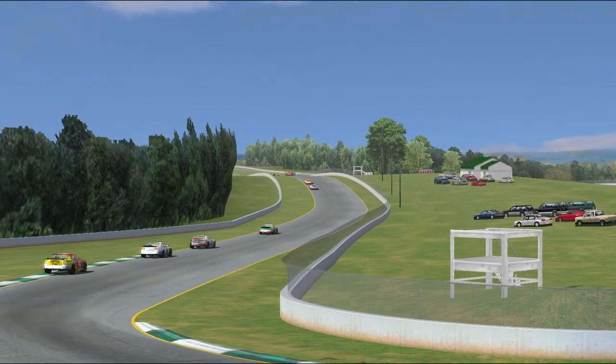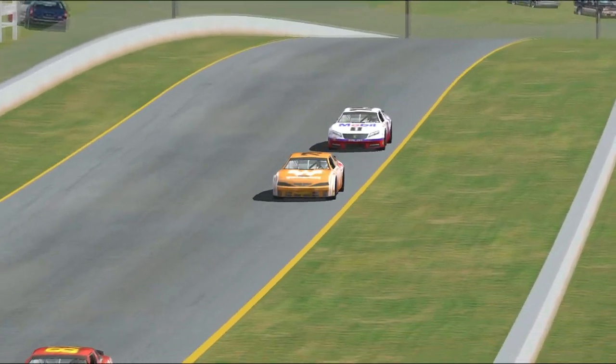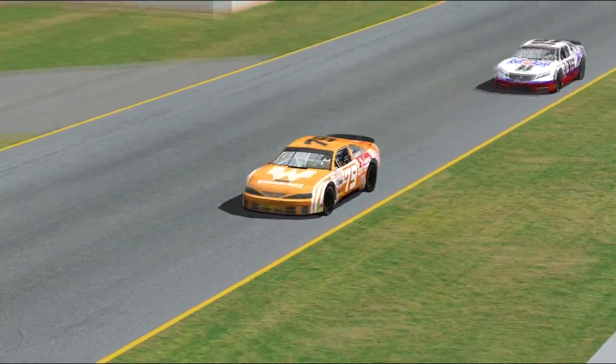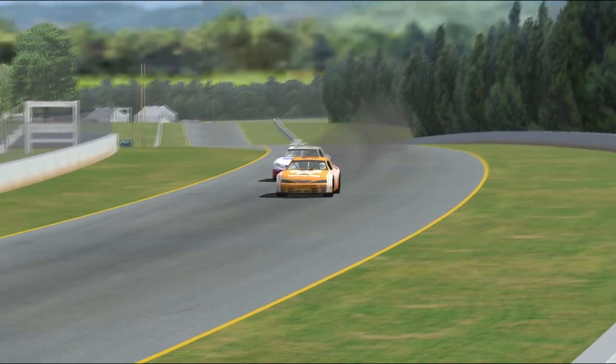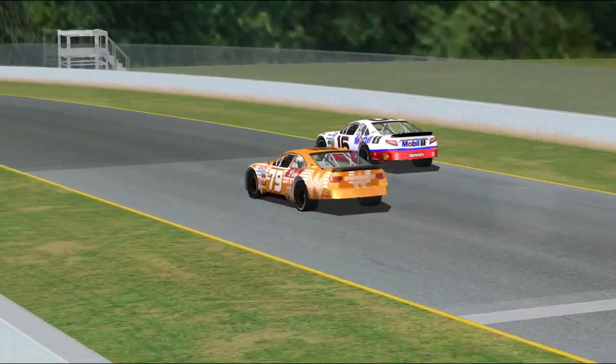And I think there's smoke coming out of that car. I guess not. Well, there was smoke. I thought there was smoke out of somebody. I'll have to make sure and see what that was. Maybe it was out of the 79.